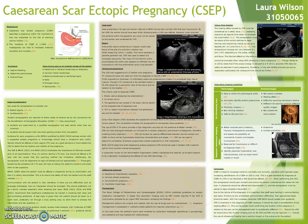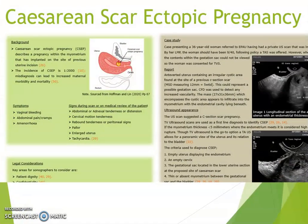Scientific poster presenting a case study of suspected Caesarean Scar Ectopic pregnancy, discussing ultrasound, the legalities, differential diagnosis, management, issues around colour flow Doppler, and alternative imaging. Caesarean Scar Ectopic is a pregnancy that is implanted at the site of a previous C-section scar.